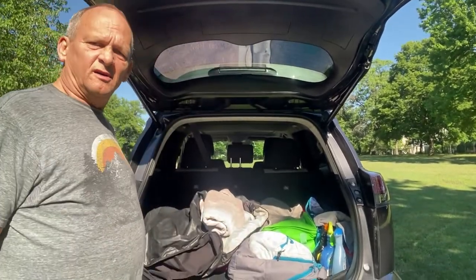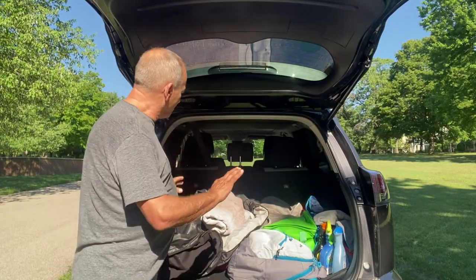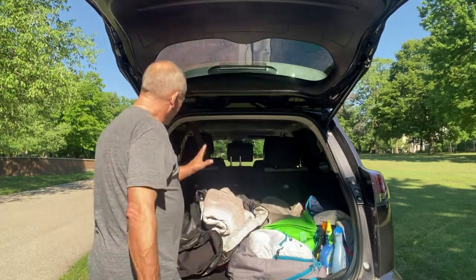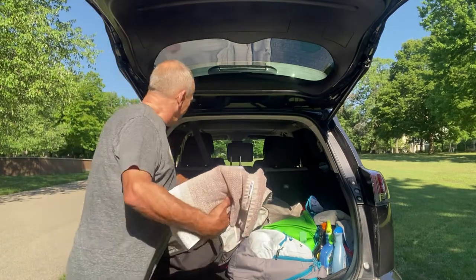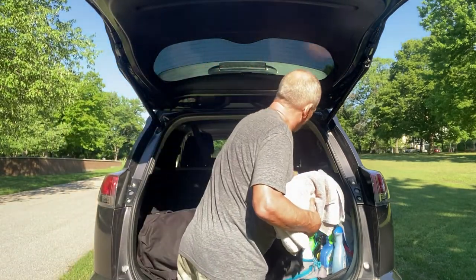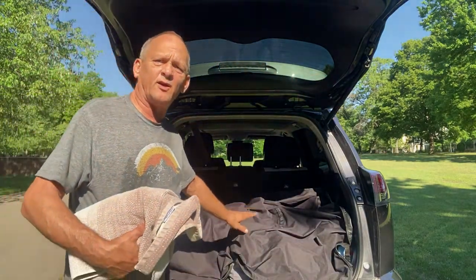So here we've got the back of my vehicle, and normally what I do is, this is my gym bag I put back here. I try to keep everything that I'm not sleeping with on this side of the vehicle, and this side is where I sleep. I have a drape which is used for dogs to protect the back seat of a car. I use that to hide everything I have and keep it private from everybody else.